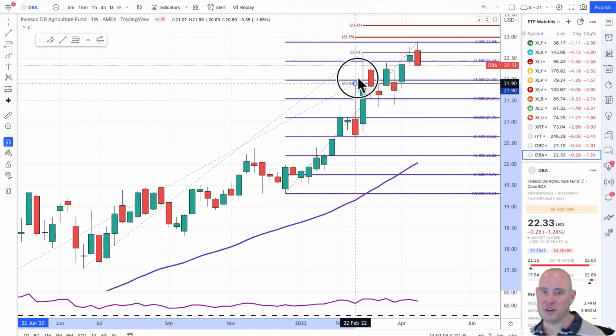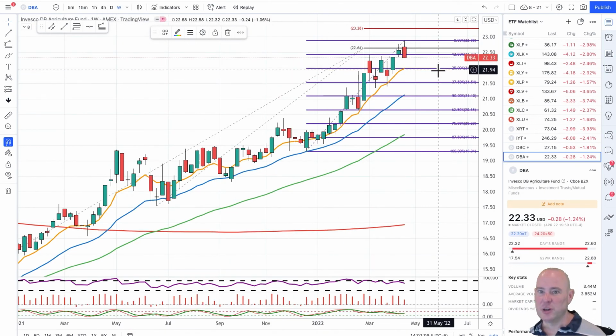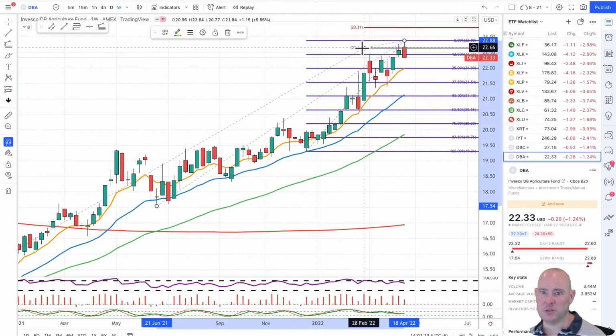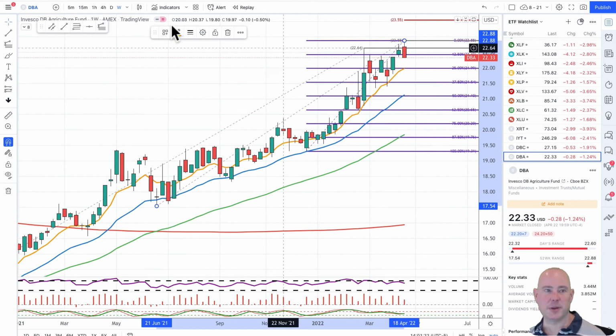Let me just see here. I got to update some levels. And still nowhere close to any sell signals. Really paying attention to coming back here. Let me just raise these levels one more time. Going to be watching for the pullback to about 22. And then if we drop below 22, my next level is about 21.50.